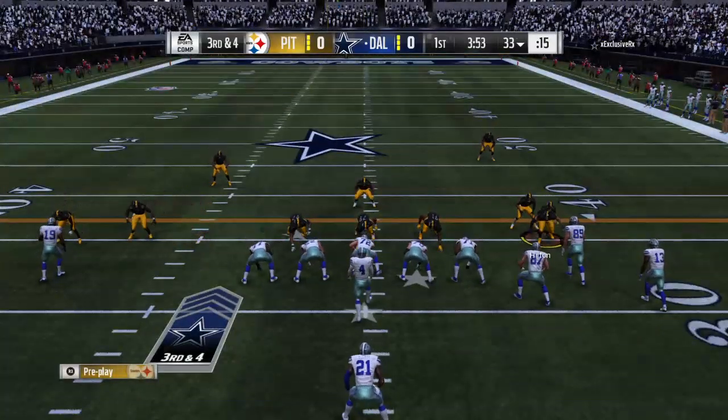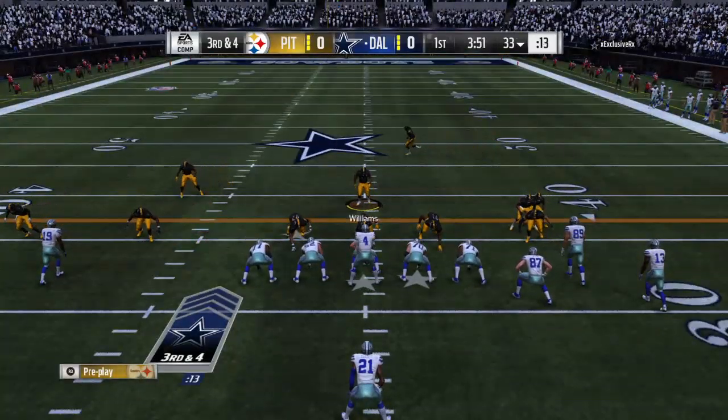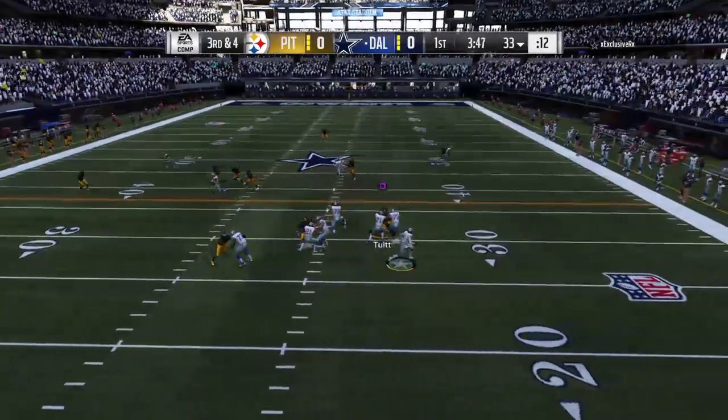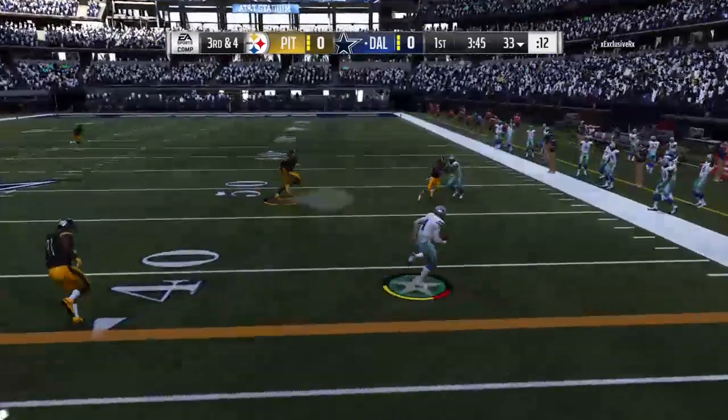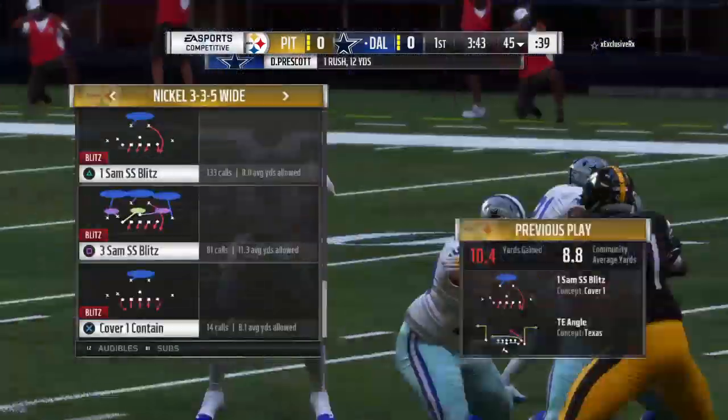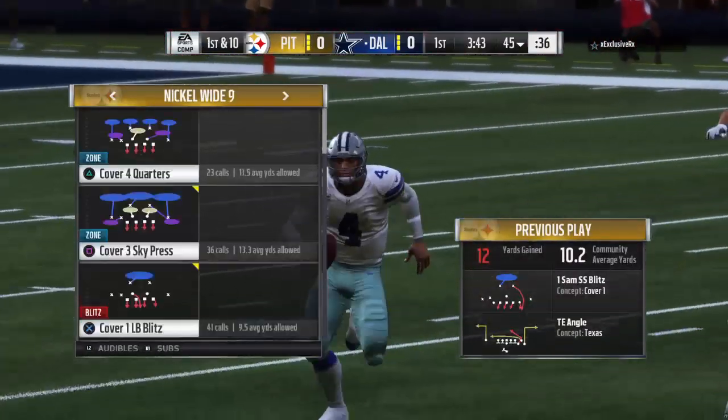3 down. There we go. Now Prescott. Escaping the pressure right. He may try and run for this. And he's going to be out up around the 45-yard line. A nifty bit of scrambling there.